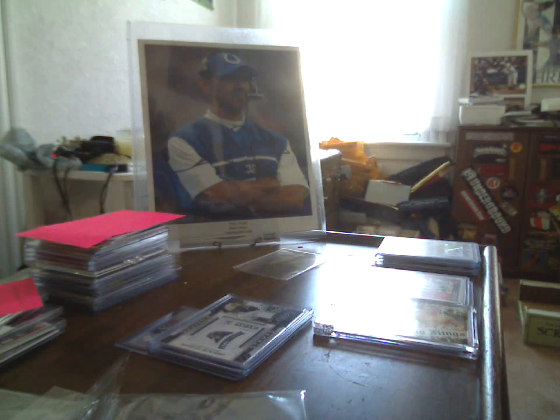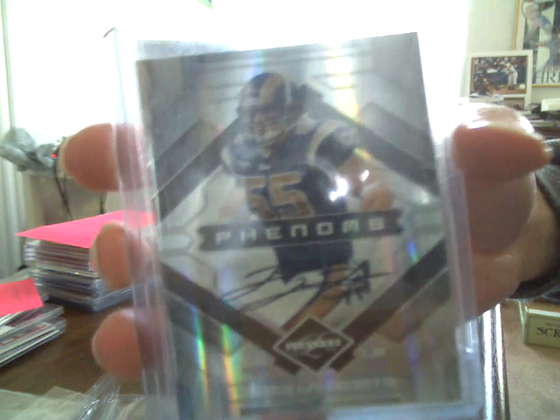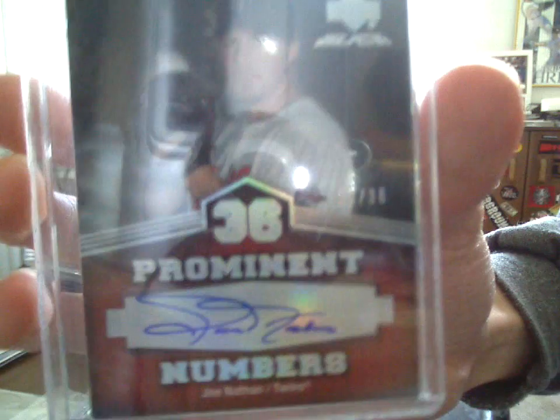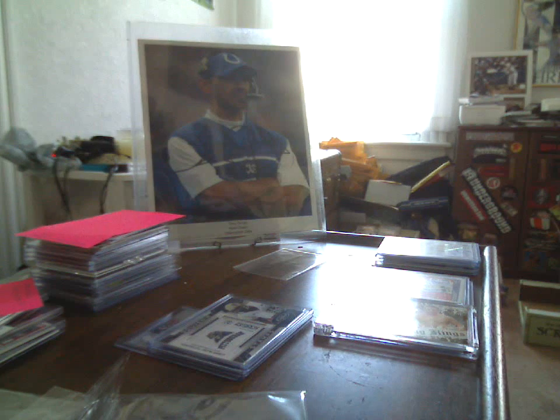Anyway, Micah Stemick. I'm sure you probably have the first one. I don't know about the second one. 2009 Leaf Limited to 299 Laurinaitis auto. And I got a deal on it because it has some noticeable white showing, especially in that top corner. Prominent numbers, Joe Nathan, numbered out of 36, 29 of 36. So let me know if you'd be interested in that.